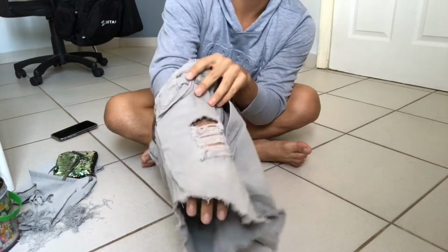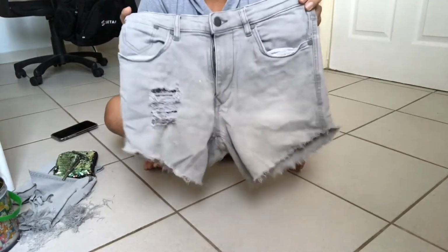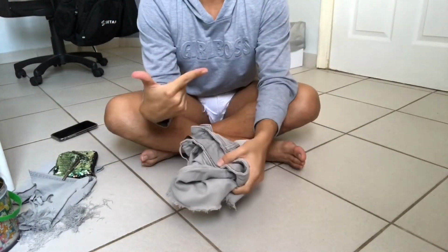So then after you're done tweezing, you should have something like this. And that's basically everything I'm going to do with these shorts. And then I'm going to put them in the dryer to rip them up even more. And then you will have the end result.